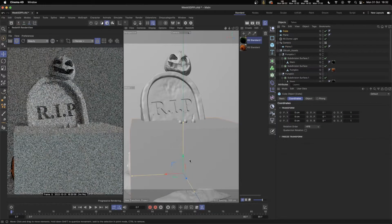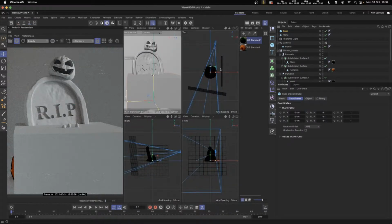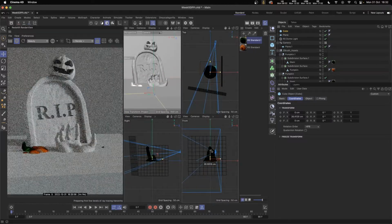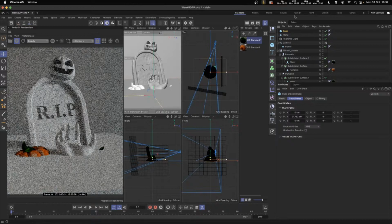So if I just grab a cube, this is going to be like my fog or smoke shape. And let's just squidge this down and maybe pull this up. This will all make sense, I assure you, very soon. So here we go, right. So we have our cube.